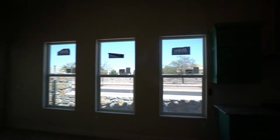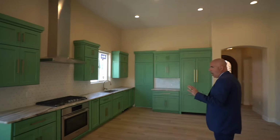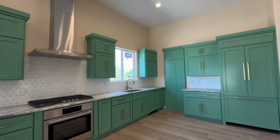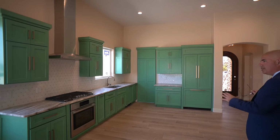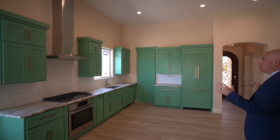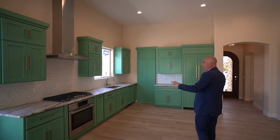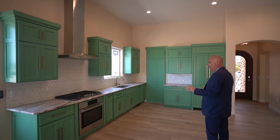And I've never seen this color. This was an aqua green or an aqua blue cabinetry, and the cabinets are actually built on site. These were not made somewhere and then brought here. They actually custom built these on site and installed them here, and they did a really good job. I've never seen this color before, and I'm really liking it.